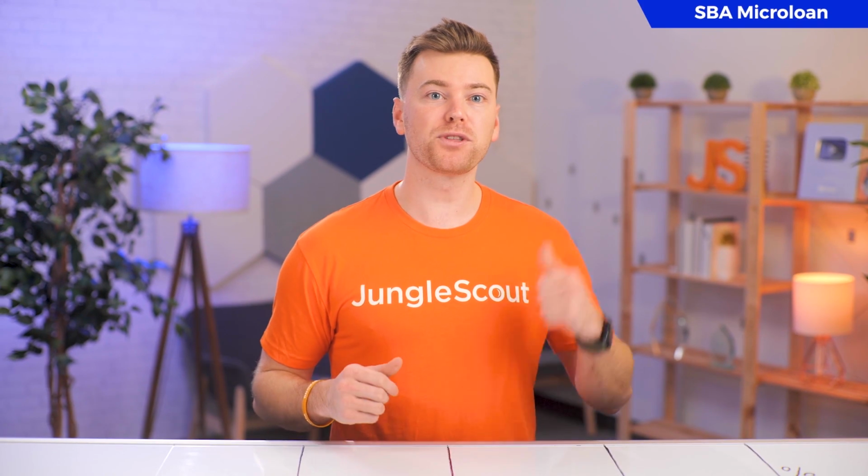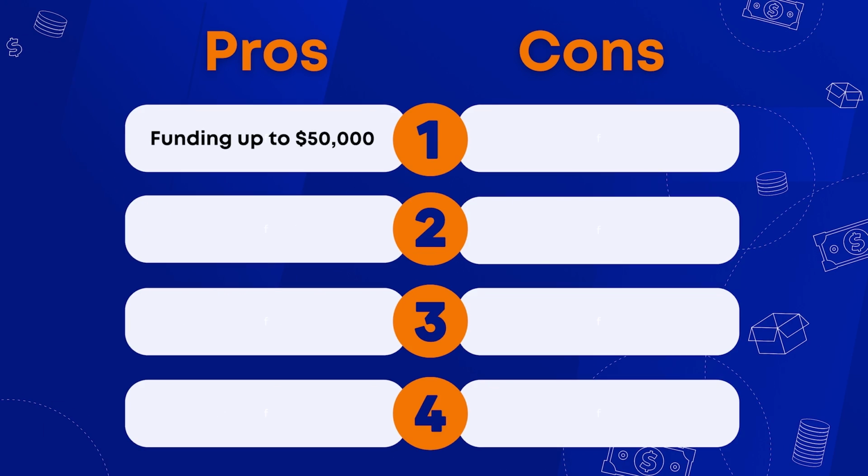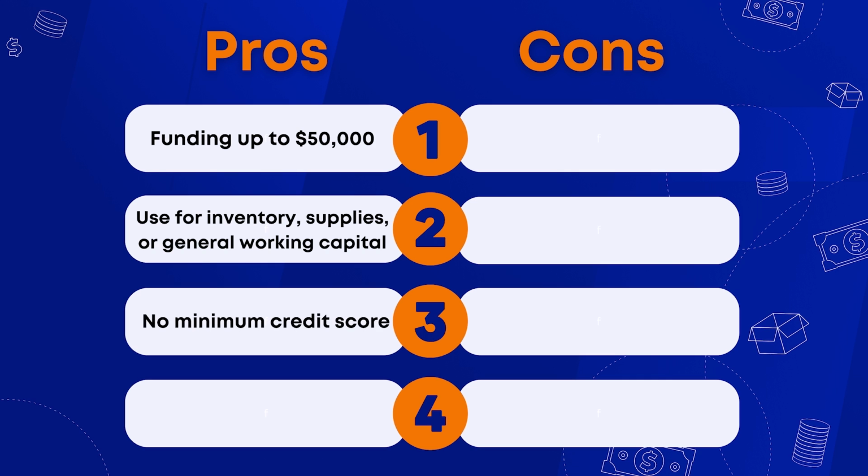Now, what are some of the pros and cons to these microloans? Well, first, both startups and established sellers are eligible for up to $50,000 in funding. It can be used for inventory, supplies, equipment, or even just general working capital. Also, typically, lenders don't require you to meet a minimum personal credit score, which is especially great if you don't have any credit history at all, or even if you're new to the country. Next, microloans have low fees, competitive interest rates, and long repayment terms.